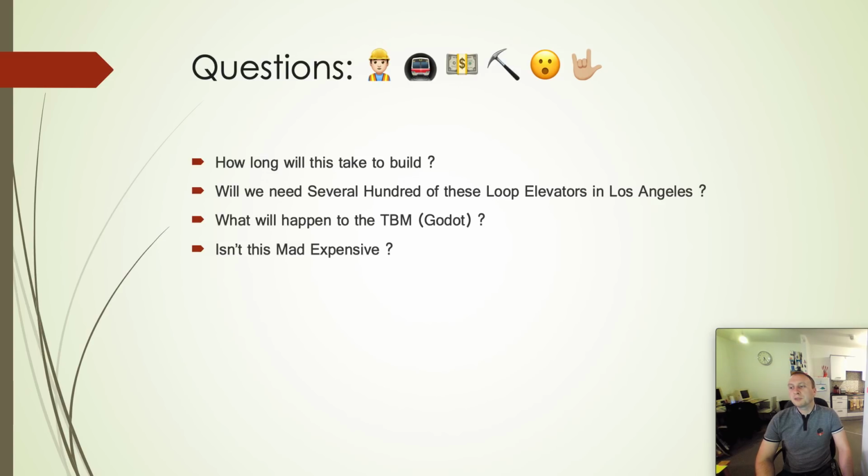Isn't this mad expensive? Yes, it is. It is mad, especially when they're doing it this way. They've had to acquire that land as well. They're using a lot of steel. The price of steel is not so bad actually at the moment. I presume it's probably less in the USA, so it won't be too bad. But in the long term, this is a solid investment. I can't tell you exactly how much. It'll probably be in the 7 figures, if not far into the 7 figures.